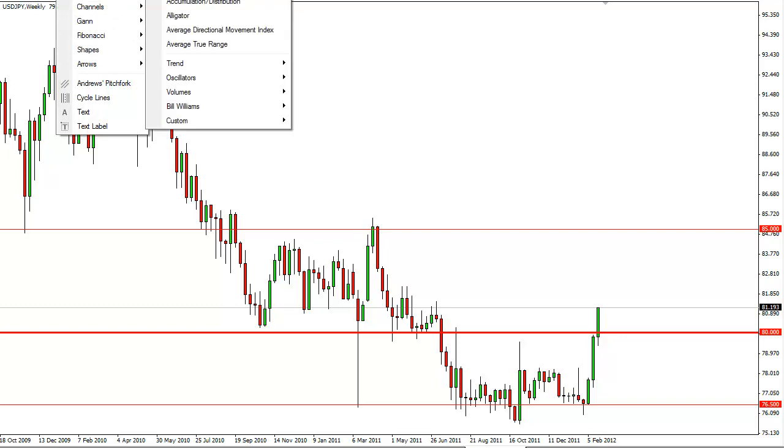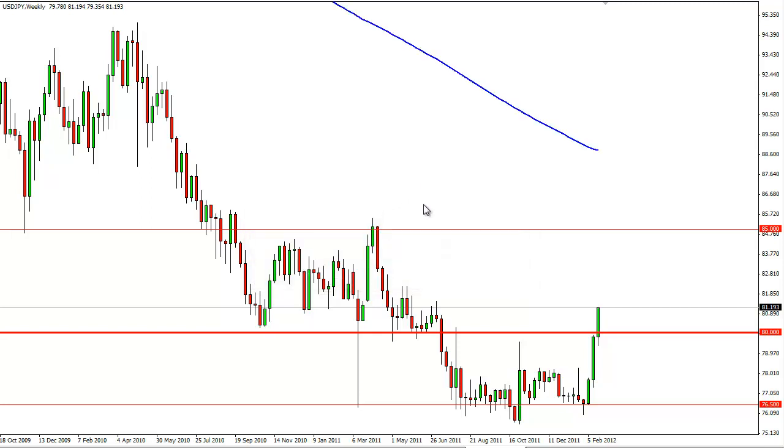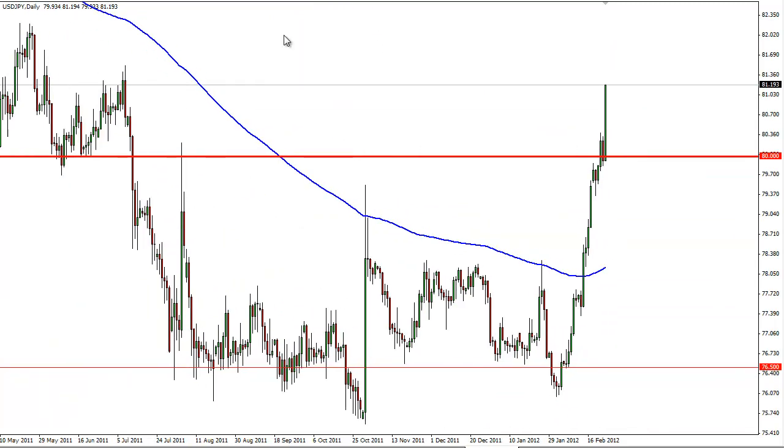But notice what happens. Again, I'm doing this from memory, so you'll have to forgive me a bit here. Notice what happens when I start plotting moving averages. Sorry, the daily is where I notice this, the 200-day moving average. And let me go ahead and zoom out so you can get a good look.